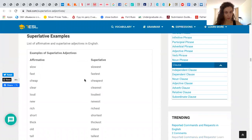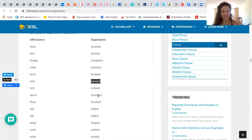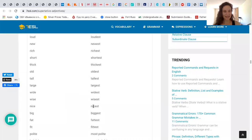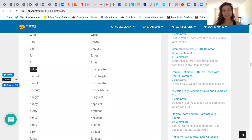Okay, we can look at more examples. Slow, slowest, fast, fastest. These are short adjectives. Clear, clearest, new, newest. They're short, that's why we just add est. Large, largest, nice, nicest. And now we have long adjectives. Polite, it's a long adjective, three syllables. We add most, most polite. Helpful, most helpful. Useful, most useful.